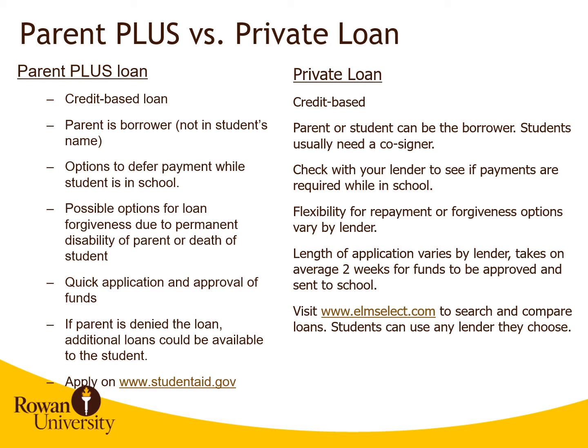We do get cases a lot of times where the student logs in or their information is saved and you can't borrow a loan for yourself. Sorry, students, your parent has to do it. So make sure you check who's logging in. And then for private loans, there's a search tool on our website. The website for that is elmselect.com, and that is a tool that allows you to search and compare different loans.